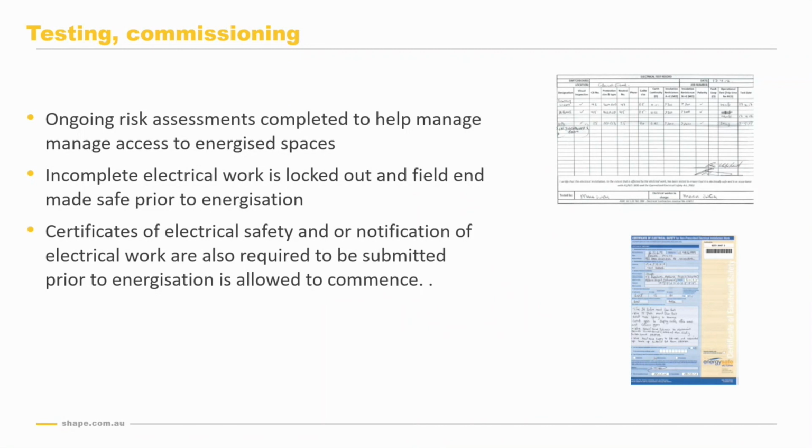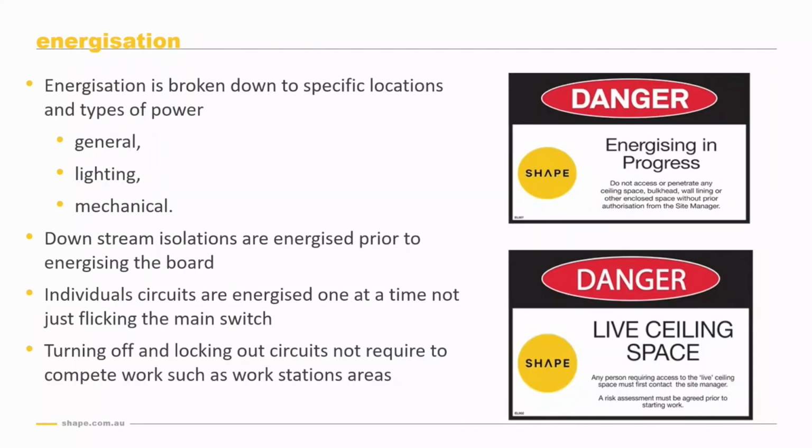Once energised, the electrician will then need to provide a certificate of safety for the install, which also includes RCD test results. We break up the energisation into three parts, so lighting, mechanical and general power. This is done to mitigate the risk of contact with electricity. That's why we introduce it in stages, and allows other works to continue, such as joinery, painting, defects rectification in a safe manner.